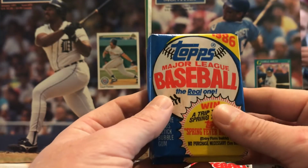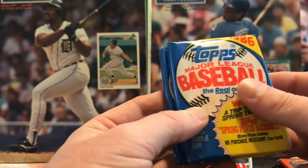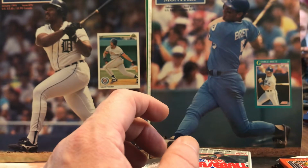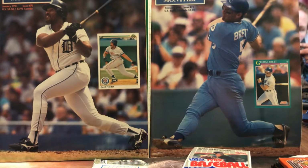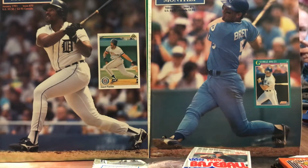Oh, '86 Topps. Not too shabby. Wow, it's been a long time since I opened any '86 Topps. Not too shabby, that one. I wasn't expecting that. '92 Stadium Club. '92 Stadium Club.